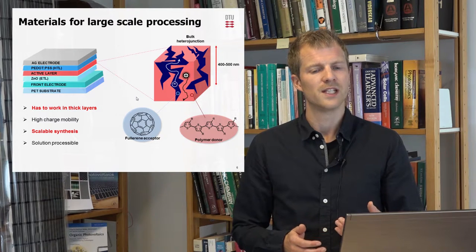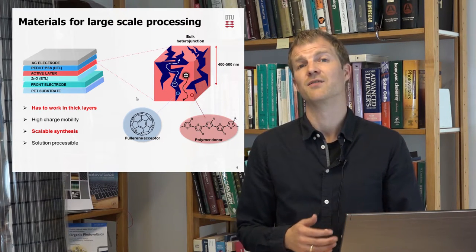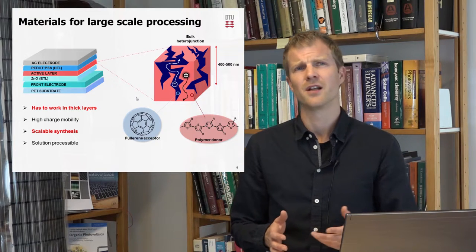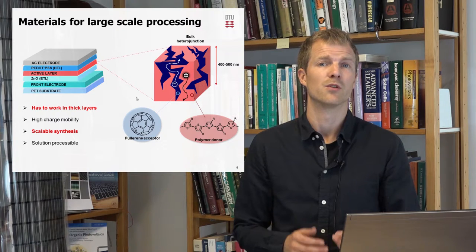The reason for these thick layers in large scale processing is that we get a much higher device yield because we lower the chance of pinholes and defects in the film. Secondly, a very thin layer would restrict the choice of printing and coating techniques in the roll-to-roll manufacture.